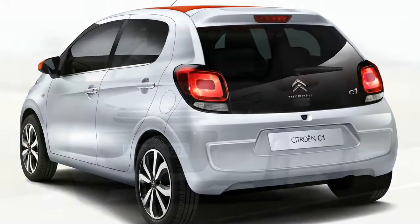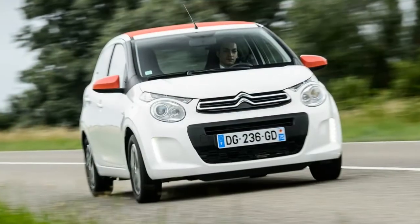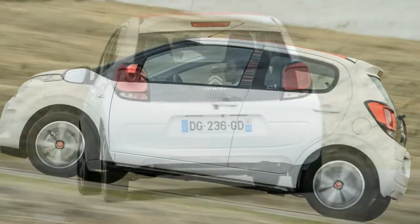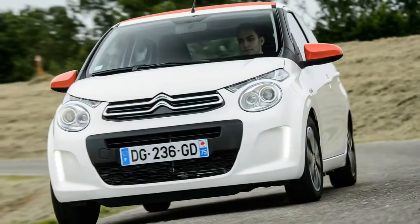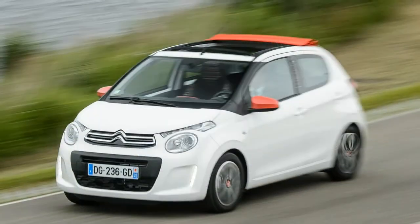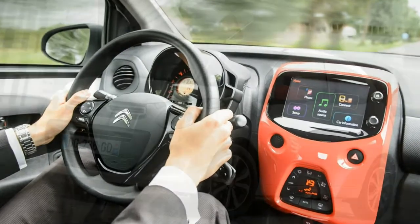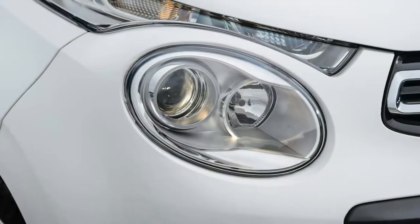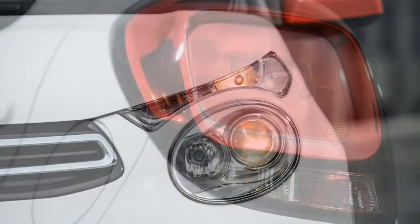The final trim in the lineup is the Flare model, which adds 15-inch alloy wheels, tinted rear windows and also a chrome window surround for the exterior of the C1. While the rear windows are still of the pop-out variety, the wing mirrors are heated and electrically adjustable, and there's a rev counter just behind the leather steering wheel. You'll want to keep on the right side of the law using the speed limiter and the right side of the fence thanks to the reversing camera.